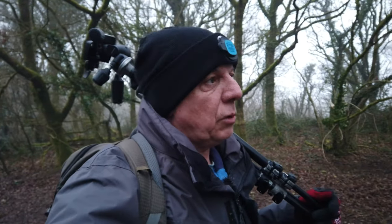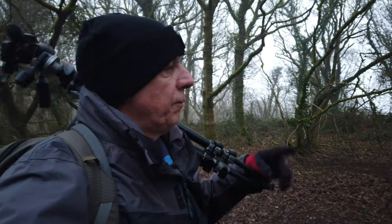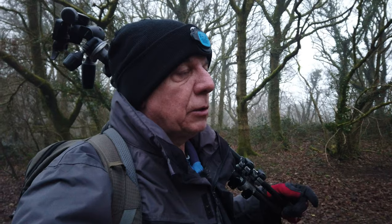So I'm walking up over a place on the Quantock Hills called Cothelstone Hill. I'm going to walk up over the top and then drop back down around and go into the trees and come back through. So let's walk on up and see what delightful compositions we can find this morning.